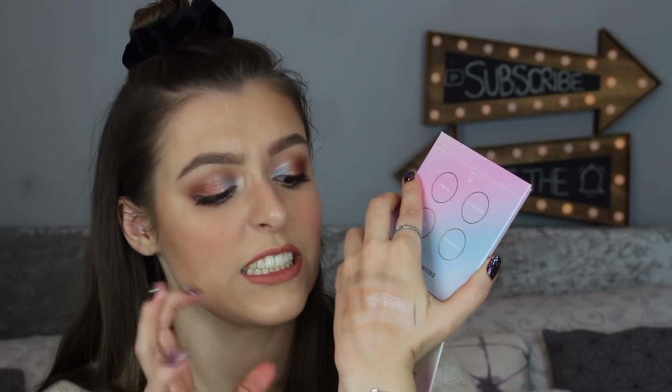This one is very glittery though, which I'm very aware of. It looks very glittery on the skin, but oh my god, it just turns me on.